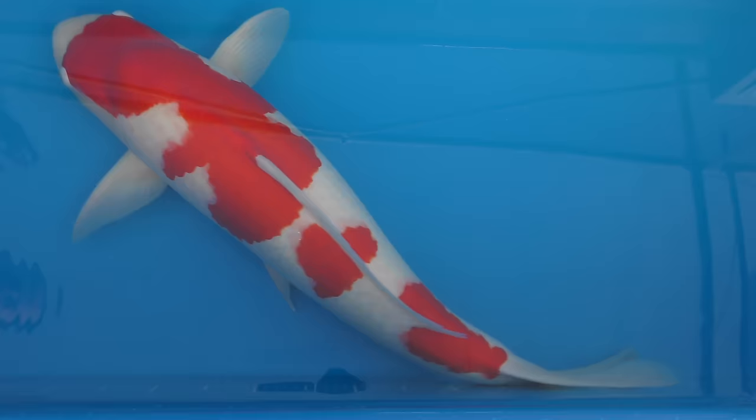It is female. The sumi placement is great, and where there is sumi on the white ground, it is nice and dark sumi as well. And for me, Adam, this would be the fish that I would put in the raffle. Yeah, this is my choice.